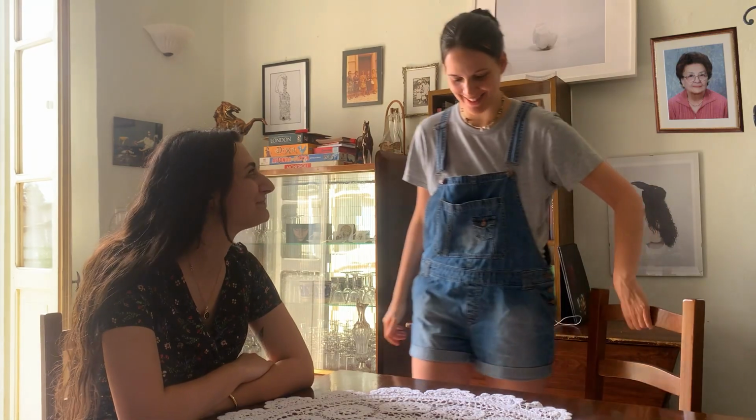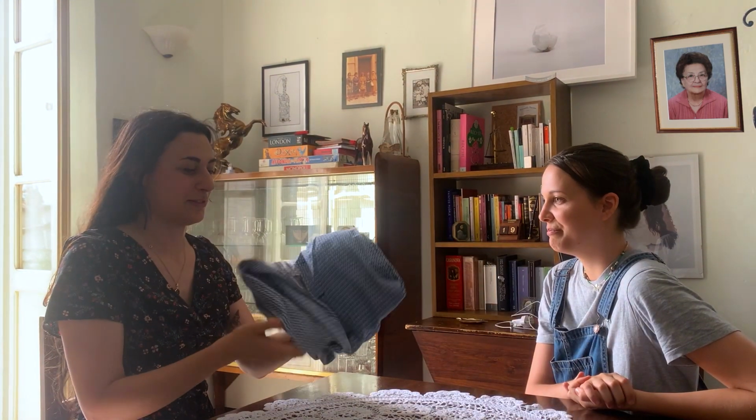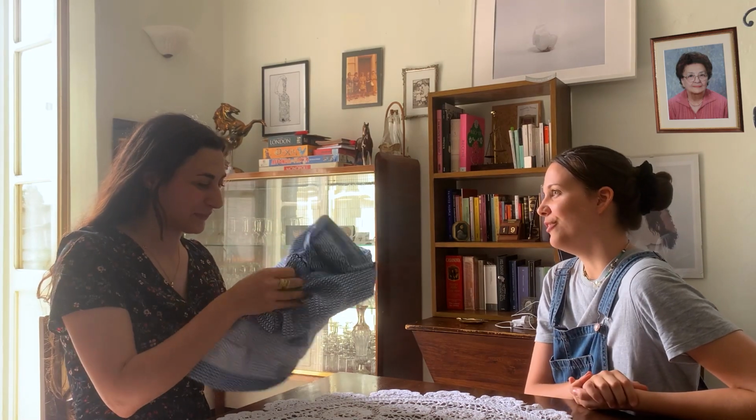I've been thinking for a while about offering a service to give new life to old fabrics and clothes that people are attached to, but not really using much as is, and Isabella offered to be my first client, so she brought along this very special dress for me to transform.